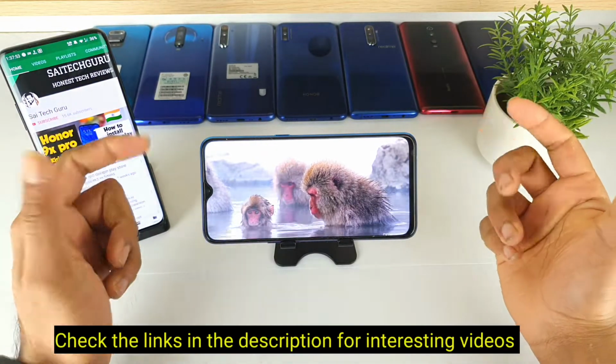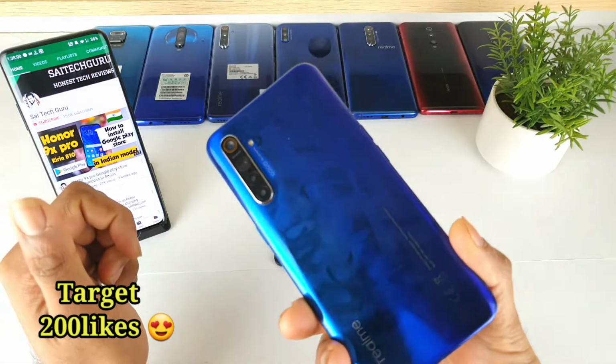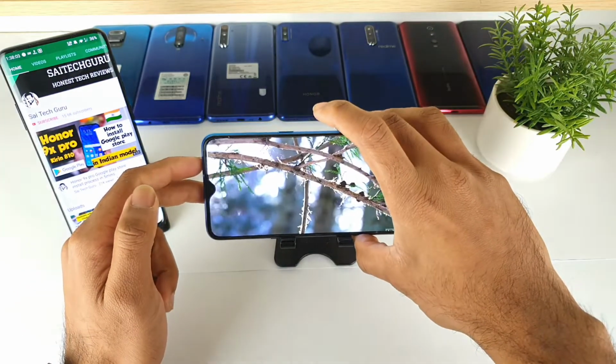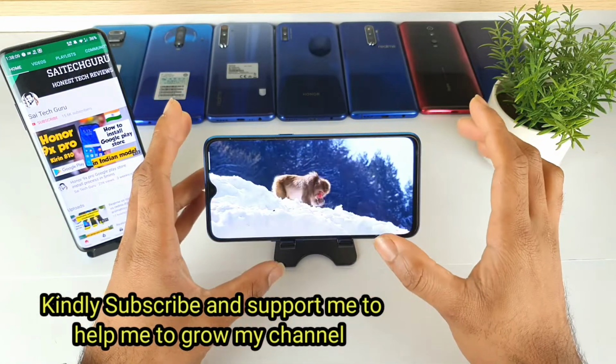Welcome to SciTech. In this video, I'm going to do a 5K video playback test in the Realme X2 device. As you can see, right now I am using the Realme X2 phone, which has a Snapdragon 730G processor, and let's check whether the 5K video will actually be playable without any problem or not.